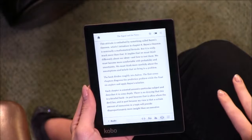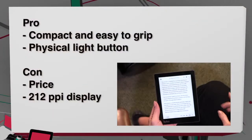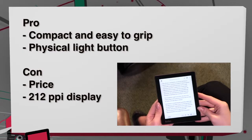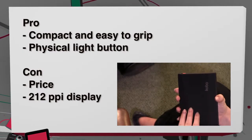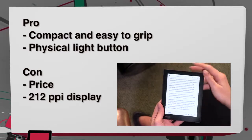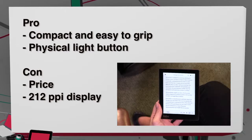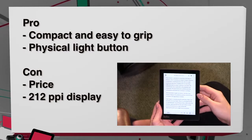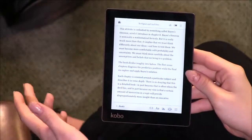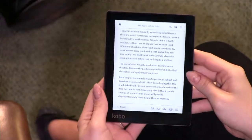So my pros and cons on this one, since it is $150, keep that in mind. The pros: it's compact, it's very easy to grip. The back is more of a rubberized texture instead of that quilted background that they used to have. The physical light button is awesome. On the con side, the price being $30 more than the Paperwhite is a definite negative, and the 212 ppi display is noticeable from their HD version, which costs $169. Right. So it's a little bit more expensive for the HD version.